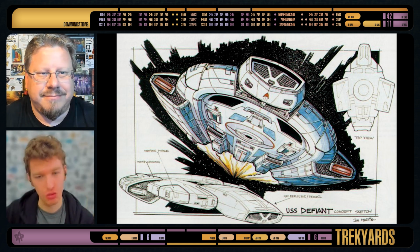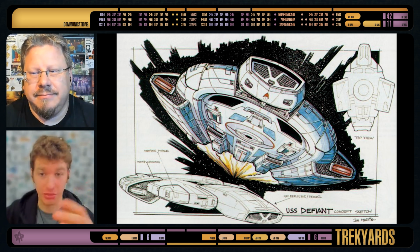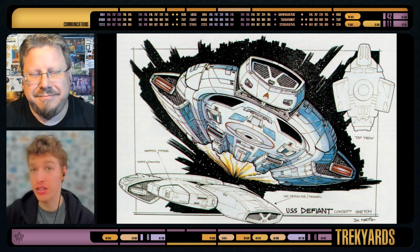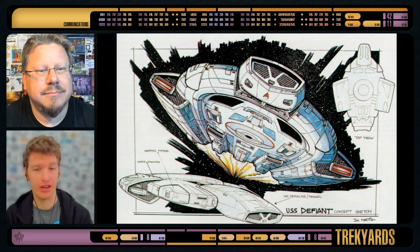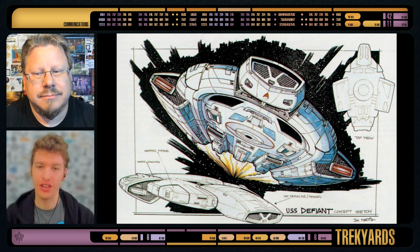They need a new ship. Small, powerful, amazing. A battleship of some kind. They can't call it Valiant because that's a V for Voyager. Defiant. And they get Jim Martin, who has an incredible career from Starship Troopers. And just, please look at his IMDb. It's amazing stuff. And he was tasked to design the Defiant with Rick Sternbach. They each had their own different things.